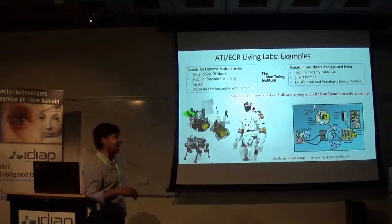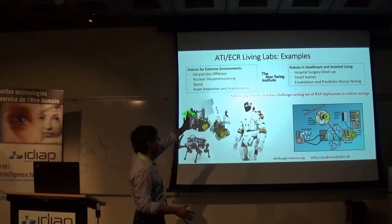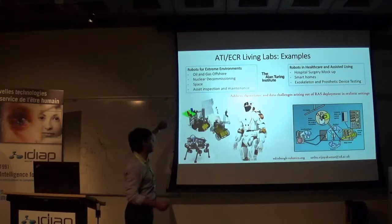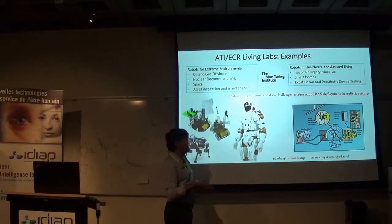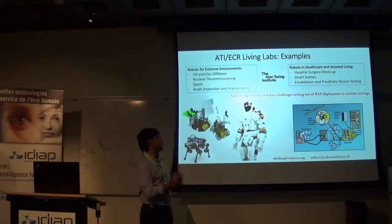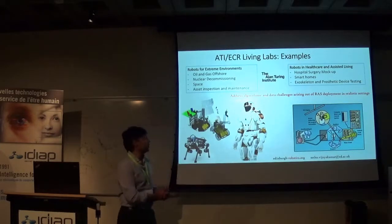To be able to do that at the new base center in Edinburgh, we've been looking at what we call living labs. So we've been looking at robots for extreme environments, and I've given you some examples of projects that we work on. So different kinds of platforms: robots for extreme environments, but more interestingly, we've also started some new work on robots in healthcare and assisted living, so mock-ups for smart homes, exoskeleton and prosthetic devices, hospital and surgery mock-ups.